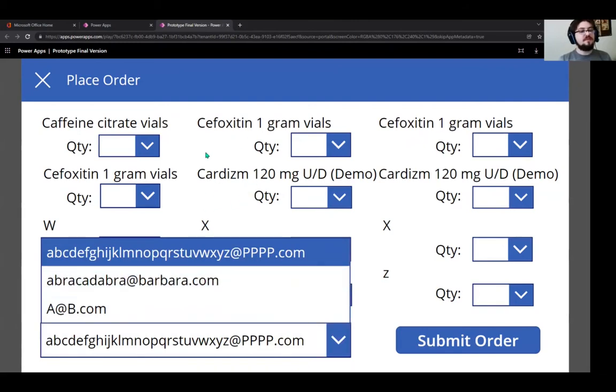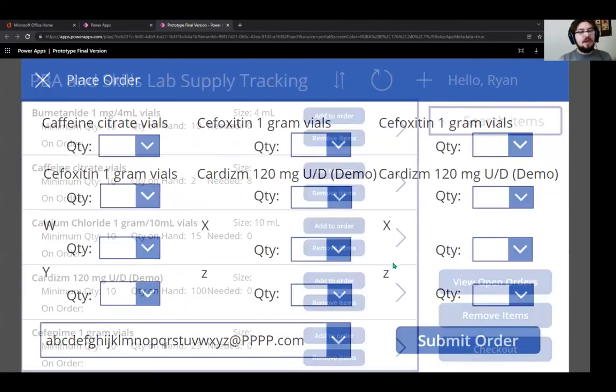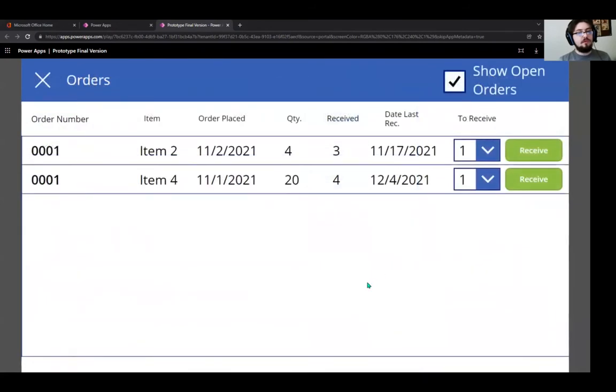So the School of Pharmacy specified that if the person that makes the orders changes, they want to be able to easily update that, like who the email gets sent out to, and then you can of course submit your order and be done with the thing. After that, we have the ability to view open orders.